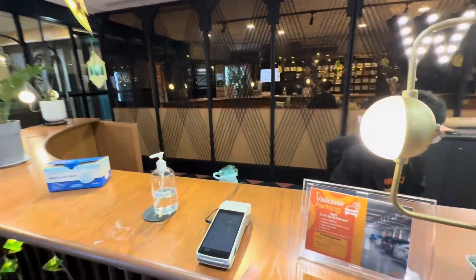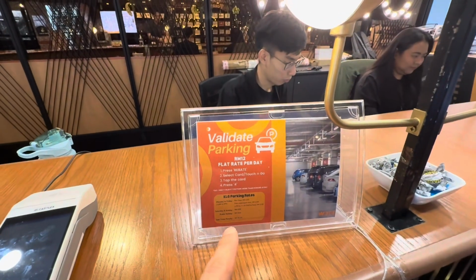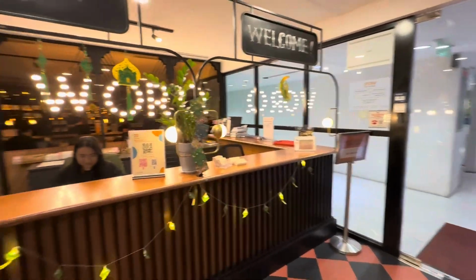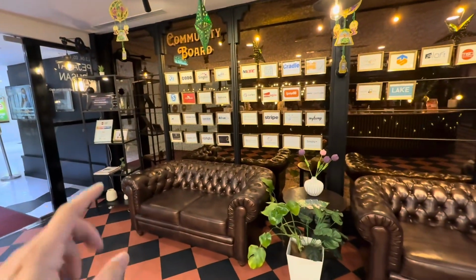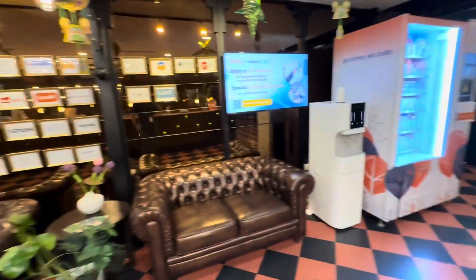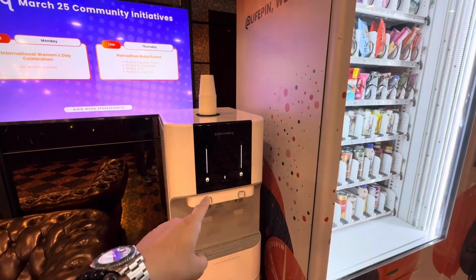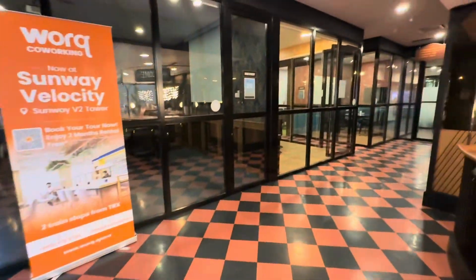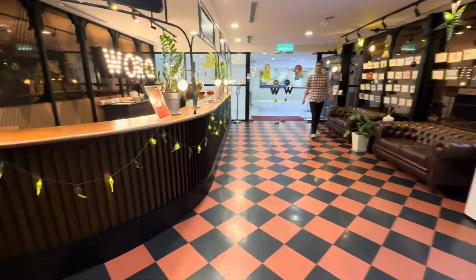We also have parking validation of flat rate 12 ringgit per day, so it's very affordable to park for long hours over here. WORQ KL Gateway front desk helps you to handle mail handling. If you have guests coming over for business meetings or interview, we will help you to manage your visitors over here. Not to forget, we also have a water dispenser over here, a TV screen to advertise your business, and this entrance really gives you that Secret Service vibe of Kingsman.